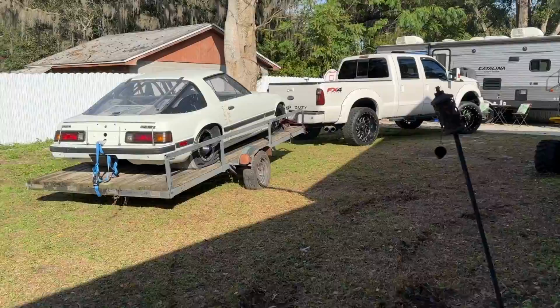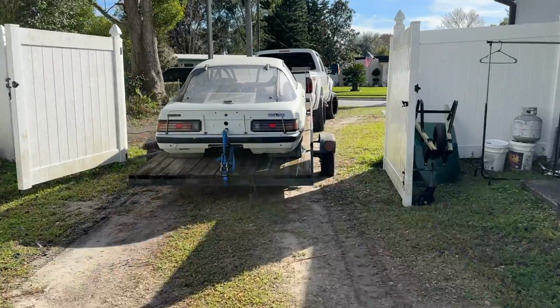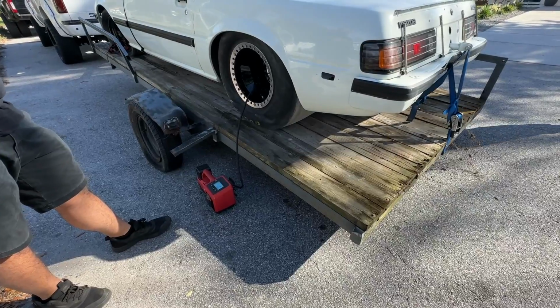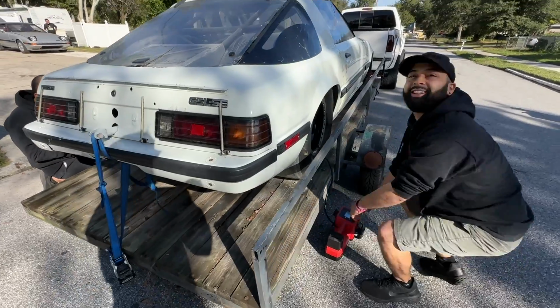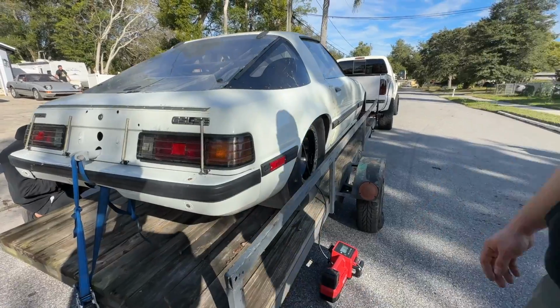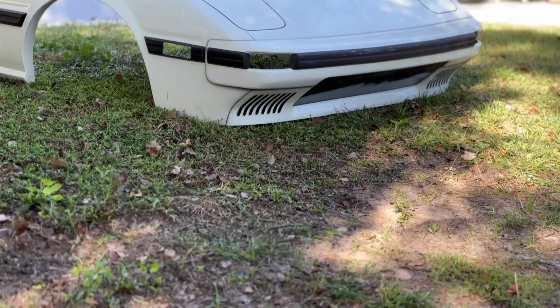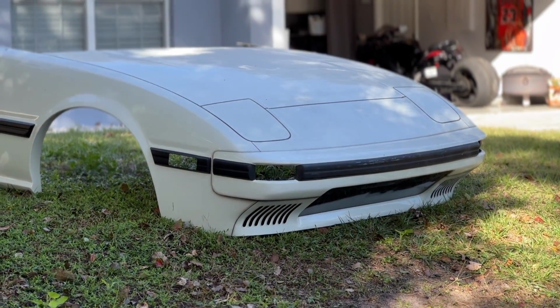We don't know if the tires are going to take air. We don't know if things are seized up, if it's going to roll, if it's going to do anything. This could be easy or it could be very complicated. So the first step was to put some air in the tires and just see if they would take it. The back tires took air, the front tires not so much.